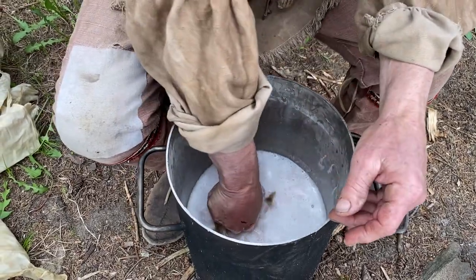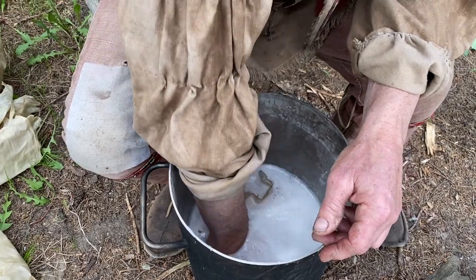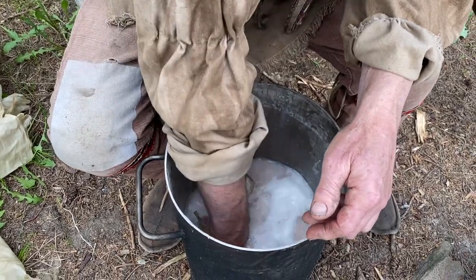Essentially what we have to do at this point is just keep working this, and we're going to take that stiff old thing and it's going to become like a soft wet rag here. Once we've got one done, we can put another one in.